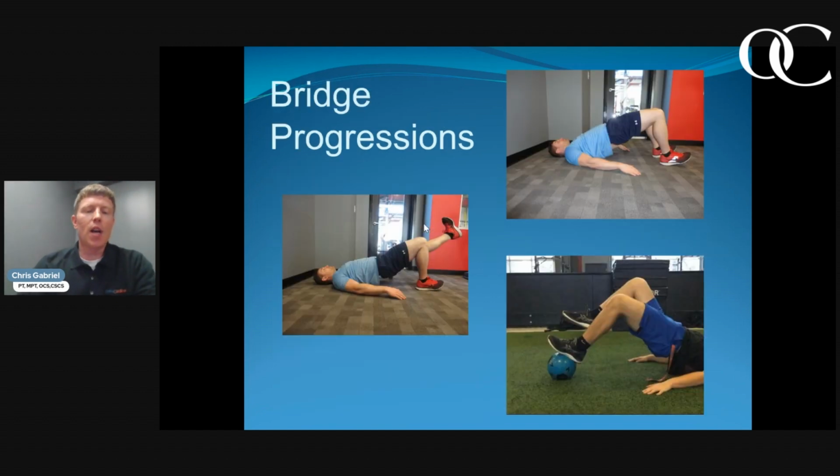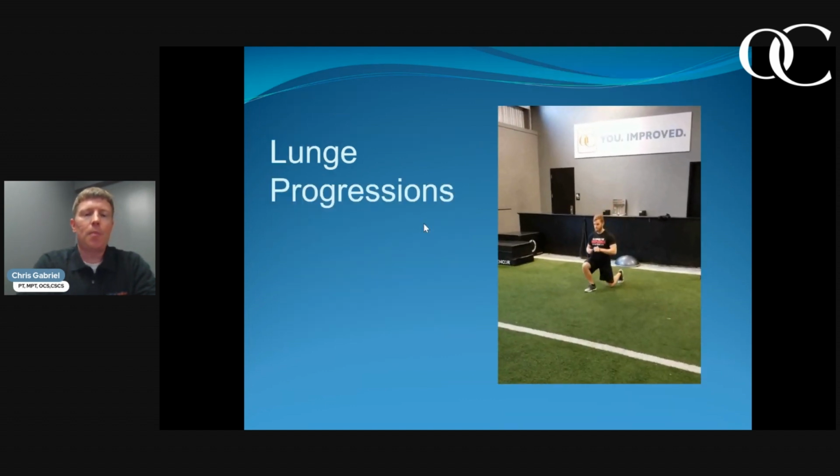Bridges are a great exercise to train the hamstring and the glutes. Single leg, double leg, or if you want to add a bridge on an unstable surface, such as a soccer ball or a foam roll, that really will up the hamstring demand.